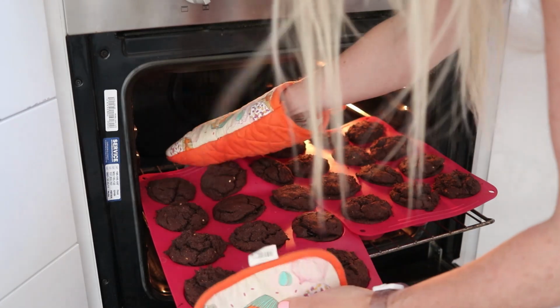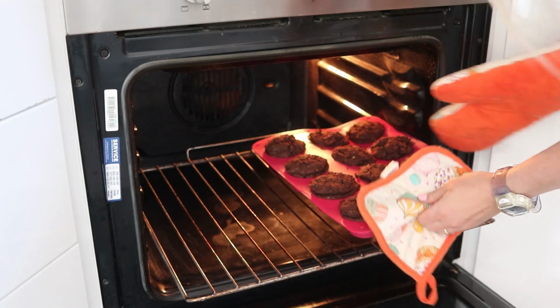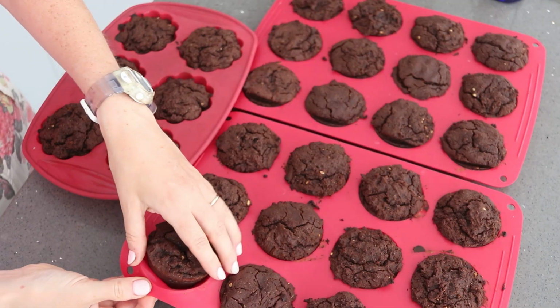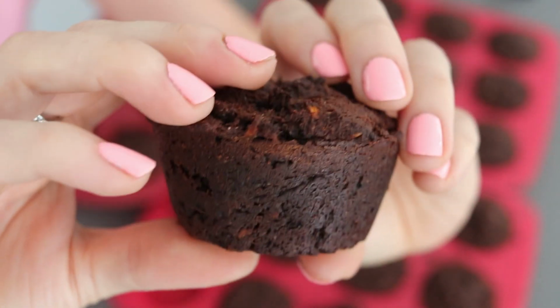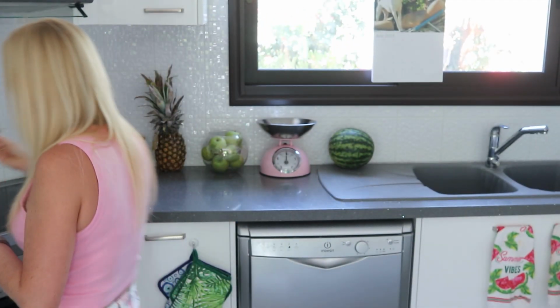The smell in the house is incredible. When warm, these brownies have runny chocolate lava. When chilled from the fridge, the chocolate of course sets. Once cooled, I top all the brownies and keep them in the fridge, where they're lovely and fresh for a week. Then they're all gone.